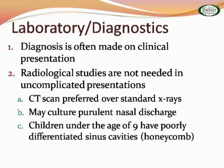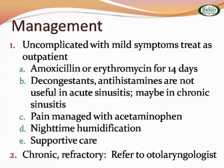Pretty much when you think about your labs and diagnostics, a lot of us rely on the clinical presentation, if need be, especially if you have somebody that's not responding to your treatment, perhaps maybe a CT scan of the sinuses. Yes, you could culture the purulent nasal discharge. A lot of folks, that's not really standardly done. And again, that's showing you the honeycomb appearance for the cavities. When you think about managing, good old amoxicillin or erythromycin for 14 days. Decongestants and antihistamines typically don't help a lot in acute, but they help more in chronic.